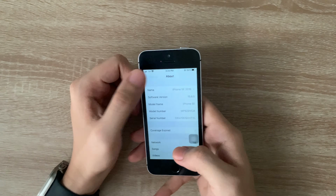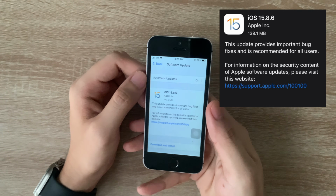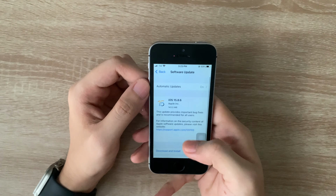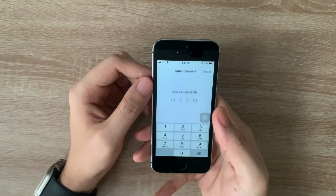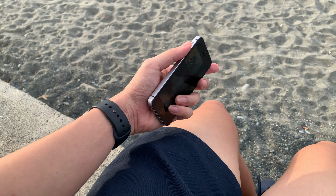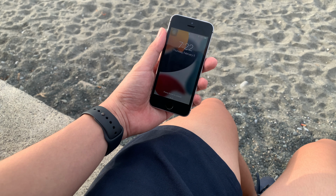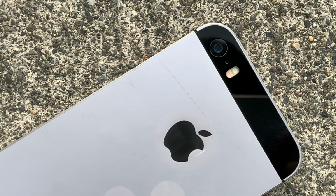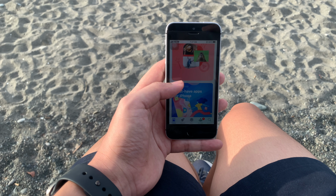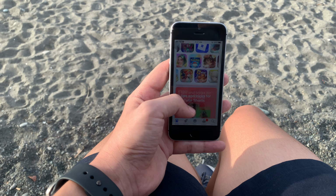But just this week, Apple released a new update, iOS 15.8.6. This update is mainly focused on security fixes and system stability, not new features. So while it doesn't change how the phone looks or feels, it's still an important update to keep the device secure. This also shows that even though the iPhone SE first gen is long past its major update cycle, Apple is still supporting it with security updates, which is honestly impressive for a phone released back in 2016.